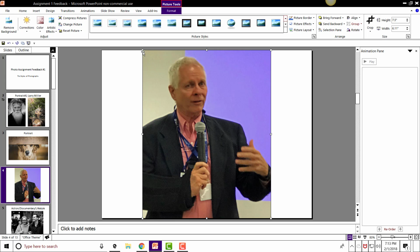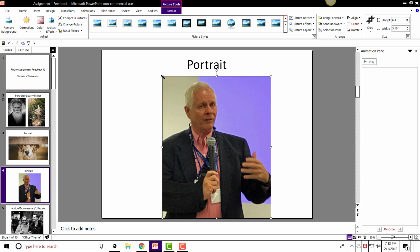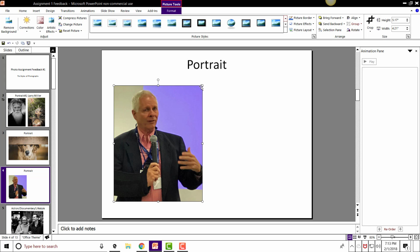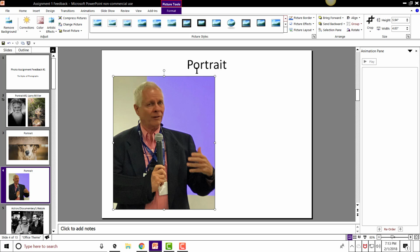Now this is a little too large for the area, so I'm going to drag it down by the corner. I'm holding the mouse, and on a PC it's going to be on the left button of the mouse. You hold down and then drag it. So that will allow you to make it a size. Sometimes you'll get one that's too big, sometimes you'll have one a little small, but I like to have as much of the image as possible. So that's how you insert a photograph. You can also copy a photograph from a folder and just paste it in there.